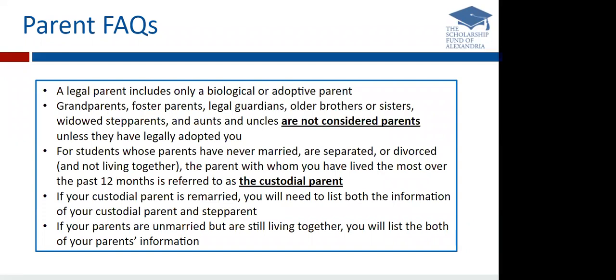For students whose parents have never married or separated or divorced, remember you use the parent who you have lived the most with in the last 12 months. This is referred to as the custodial parent. And if your custodial parent is remarried, you would use your custodial parent and your step parent on the FAFSA application. And then if your parents are unmarried, but they do live together, you would list both of your parents on the FAFSA application.